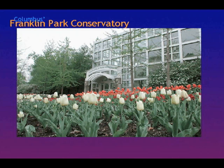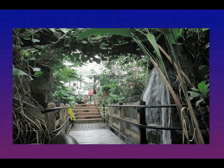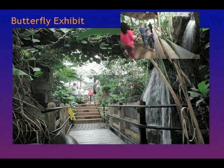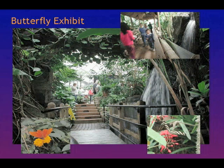Take a walk through the cool Himalayan mountains, stroll through the steamy tropical cloud forest, or wander through a Pacific Island water garden. Explore the thirsty wilderness of a hot, arid desert, and then step into the mist of a cool tropical rainforest. You can do all this in one afternoon, but only at the Franklin Park Conservatory and Botanical Garden.